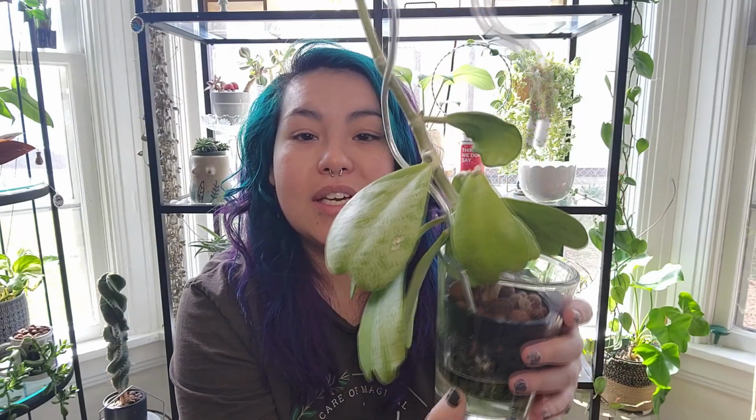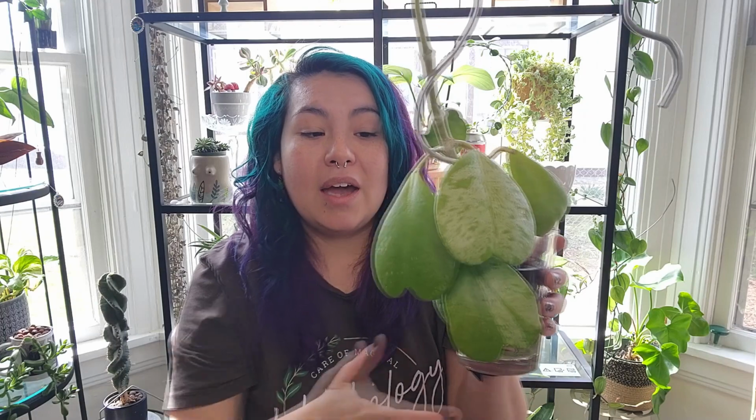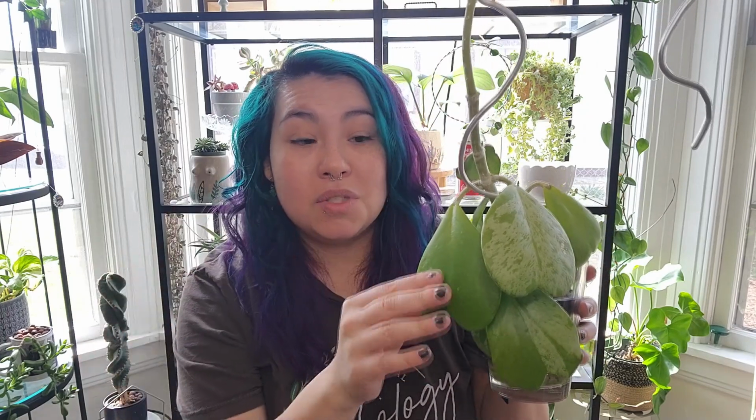But nonetheless, it's really cool to own, because by me, a lot of the ones that you see of Hoya kerrii are just that single leaf, and if that single leaf doesn't have a node, although it can live, it will never grow into this. So getting this in a plant swap was super exciting when I unwrapped it.